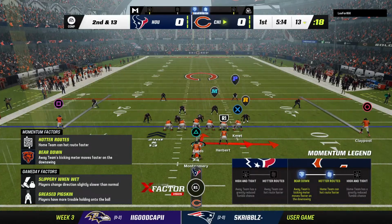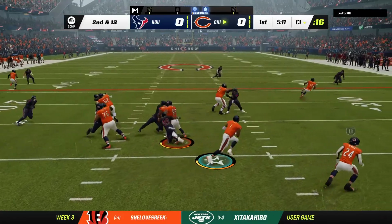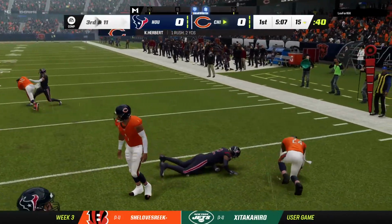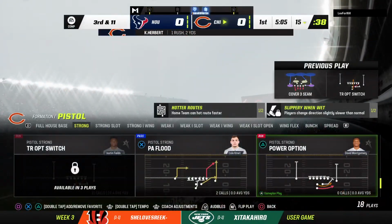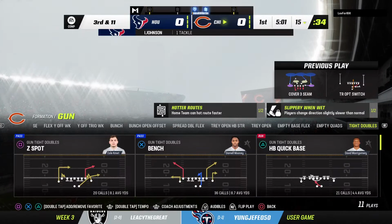They'll look to make that up and then some on 2nd and 13. On the option right is Fields. Here's the first carry for Khalil Herbert. And just not a ton of room to work with. He'll get it to the 15 for a gain of 2.